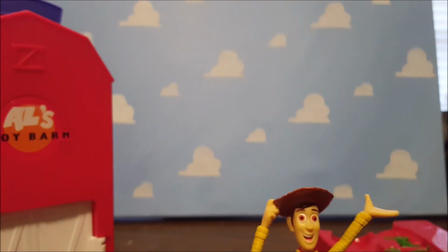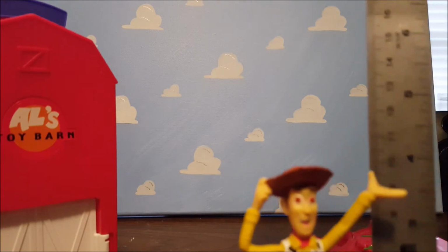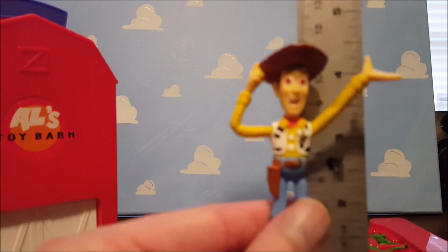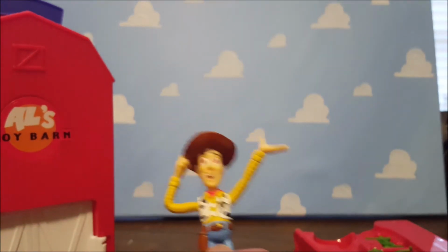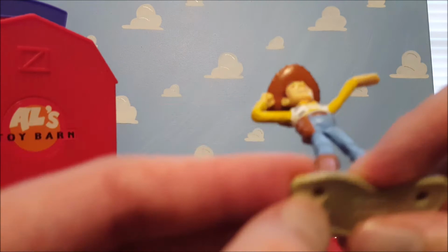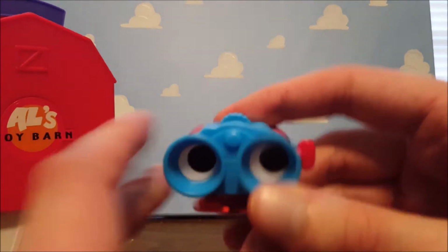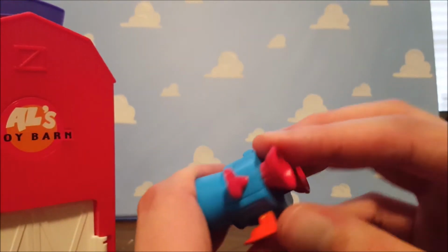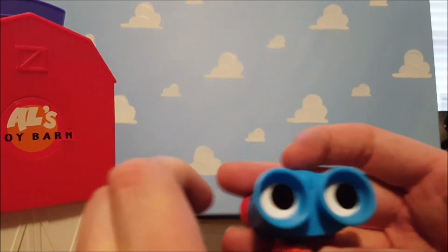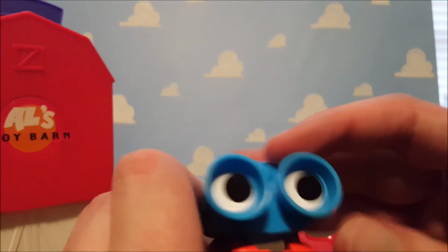I think it only stands about 2 inches. Oh wow, almost 4 inches right here for this Woody figure. He has 2 little pegs at the bottom, which fit into the playset, and I'll show off some more. Of course, this Lenny figure. None of these figures have any posability. They're kind of just one mold figures, but again, very nicely crafted, very good detail, paint detail as well.